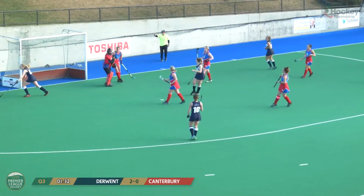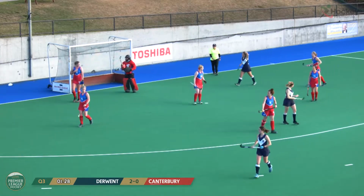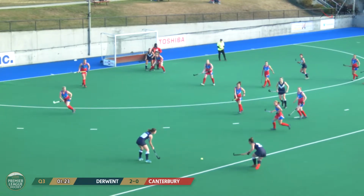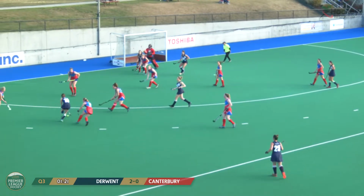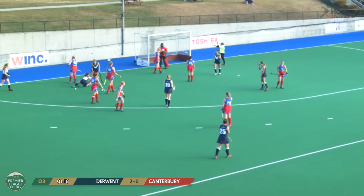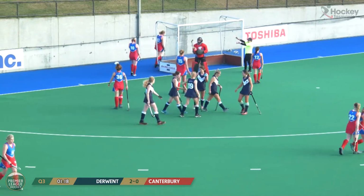Emily Rockefeller, that's a great cross and a really important touch from Georgia Bennett, because sitting on the back post was Beth Dobby, I think, who was waiting to knock that one in. Great bit of skill from Canning off the wrong foot. As Rockefeller bursts into the circle, beats one, beats two. Big, heavy challenge. She goes to ground and she's won a penalty corner for her side. Number 4.